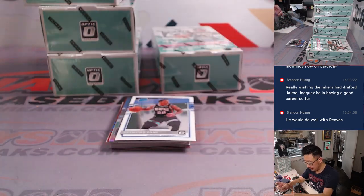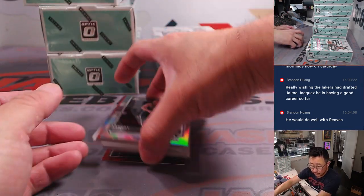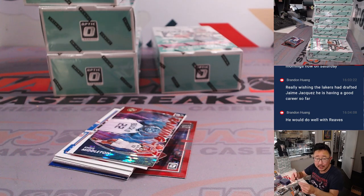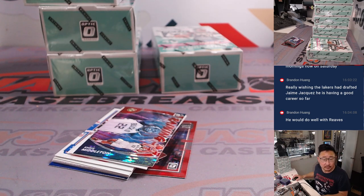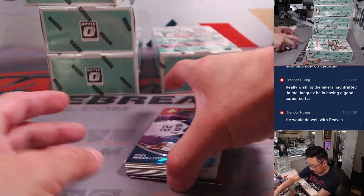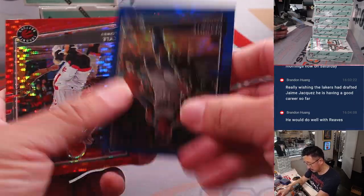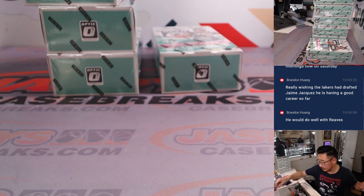Precious Achiuwa for the Heat. Some Desmond Bane. Right. Memphis. That'll be for Francis. There's a Cole Anthony red pulsar for the Magic. How is Cole Anthony doing this year? He's getting a little work in. He just had 11 points in 16 minutes the other night, a few rebounds, a couple assists. That's pretty solid. Orlando, Brian. Isaac Okoro, Nico Mannion, another James Wiseman, Devonte' Graham, Kyle Lowry. All right, another box.